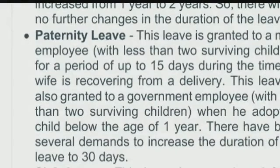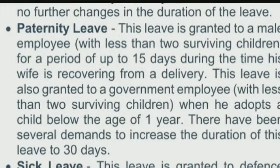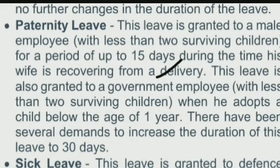Paternity leave. This is a new concept. This leave is granted to a male employee with less than 2 surviving children. If any male has only one child, the leave is granted to the male employee only for a period of 15 days during the time his wife is recovering from delivery. When his wife is just recovering from the delivery, the husband, who is an employee of the government of India, can take 15 days paternity leave.